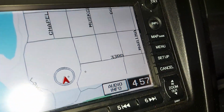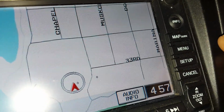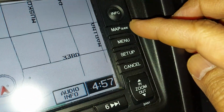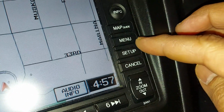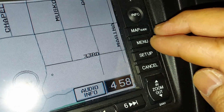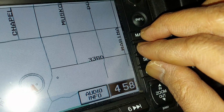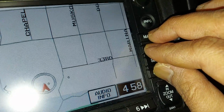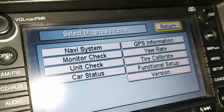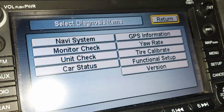Okay, first we have to press together this button: map, menu and cancel. So I'm going to press together this one. Okay, and I have to wait. Okay, now I shut down the light.